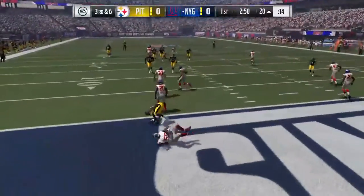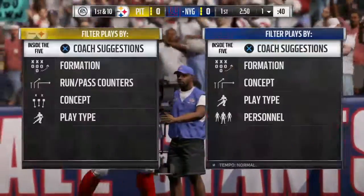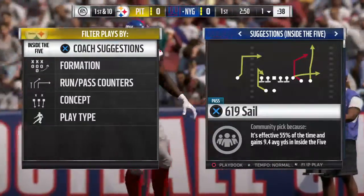Into double coverage, and it's intercepted. A great read, and it's picked off. And a big turnover there as his guys will get the football back.